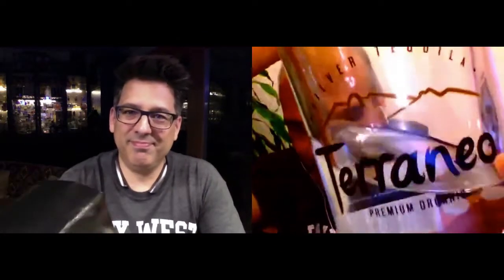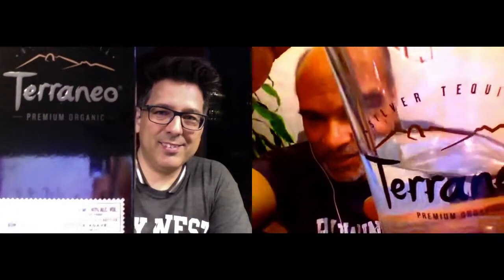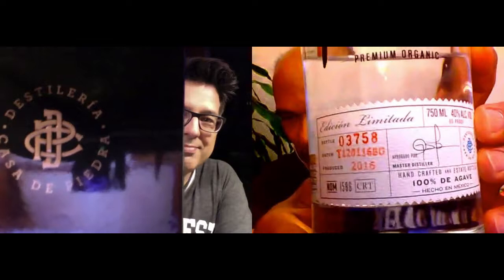Not only tonight, but we have our hands full when we do the brands of promise in the organic category, because again, tonight we have another organic tequila. You can tell I've had a lot of this one. This is Terraneo, and I think, Rick, nice packaging on this. Look at that. It's got a USDA seal.